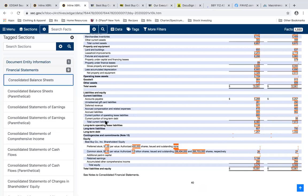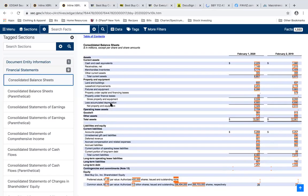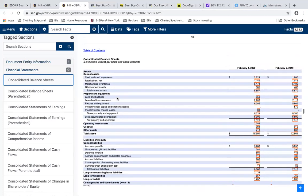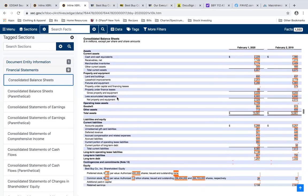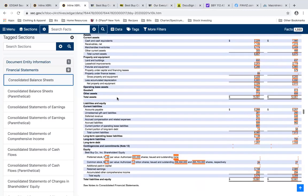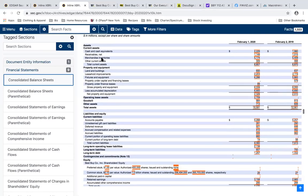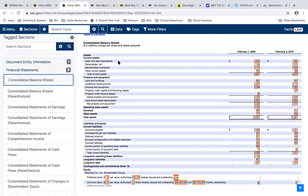The total current assets, total current liabilities right here, right above property and equipment. And total current assets are right there. And this is usually in the millions, sometimes depending on the sheets, they have it in the thousands and some other sheets as well. So you just subtract the total current liabilities from the total current assets, and you'll get your number.